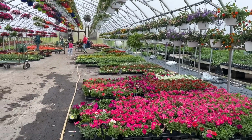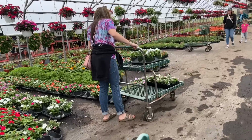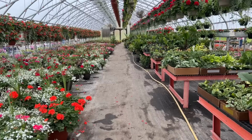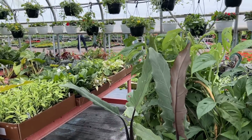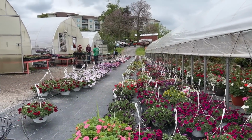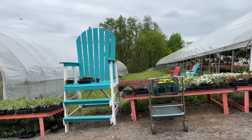The next hoop house was almost empty, actually, all things considered. It's full of all of their plain 4-pack annuals. So vinca and impatiens and begonias and celosia. This next hoop house had a lot of tropicals on the right side and houseplants, and then on the left side were the patio pots that they had pre-planted. Outside the houses, just row upon row of hanging baskets, so gorgeous. And then also tables out here with lots of different kinds of annuals.